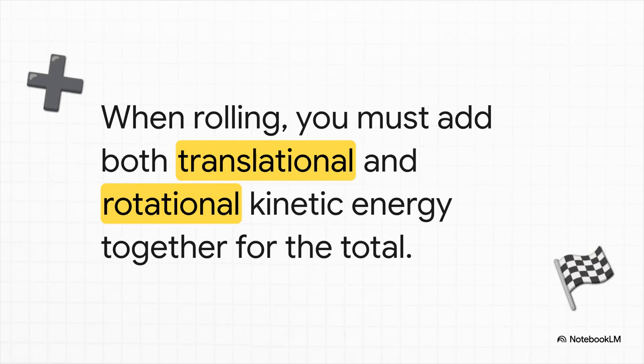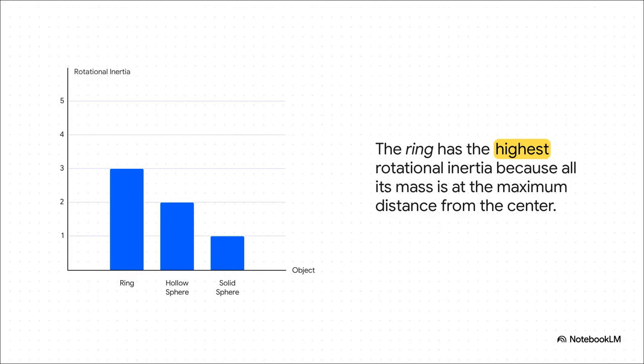Okay, remember, they all start with the same energy budget. Think of it like a fixed amount of cash, and they have to spend that cash on two things: moving forward, that's the speed, and spinning as they go. So let's look at the lineup. The ring, all of its mass is way out on the edge, as far from the center as it can get. That gives it the highest rotational inertia. It's the most stubborn of the bunch. At the other end, you have the solid sphere. Its mass is spread throughout, so it has the lowest rotational inertia. It's the easiest to get spinning.